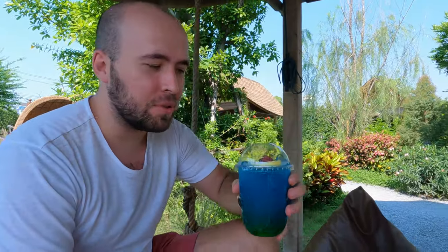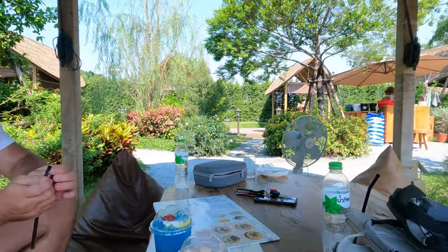So we've just got our drinks. Ooh, I got a blue Hawaii apple. And I just got a basic lychee soda. Soda's always the winner on a nice hot day.